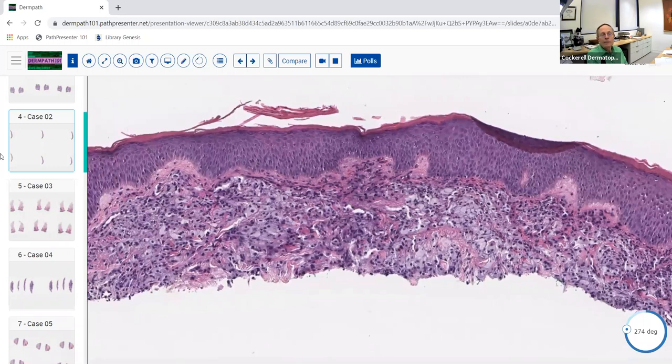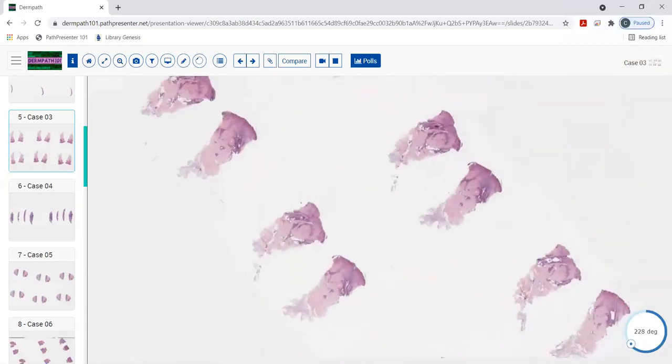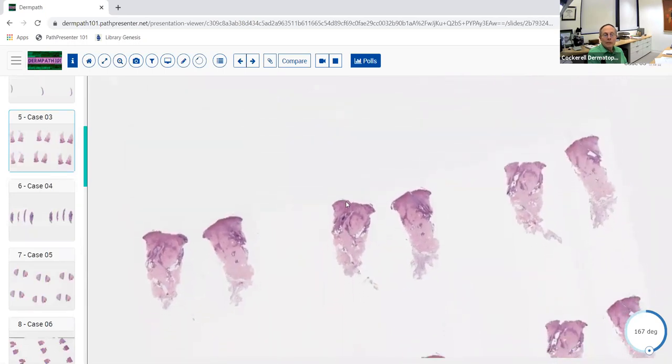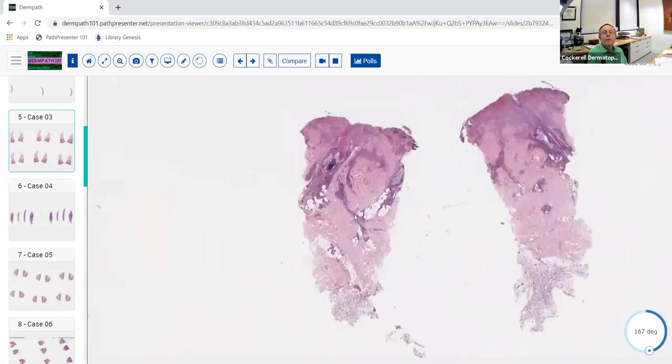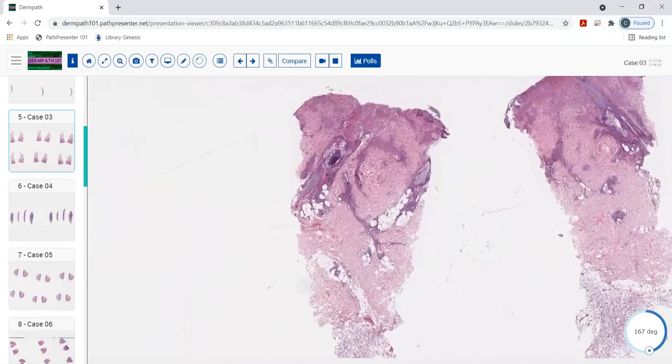So hope everybody at least thought of that or got that right, or at least got it into the category of the xanthomatous disorders. Okay, anybody want to give this one a go? I can do this one.